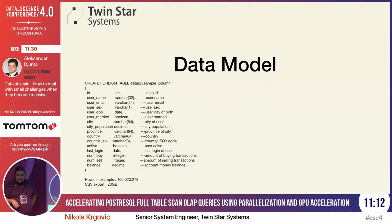So let's get to the data model a little bit in more detail. This is a basic example of what you might have in a table defining some users. We didn't take this from a single client. This is something we generated randomly for this conference, but it should cover data from several different clients, and we tried to make it reasonable.